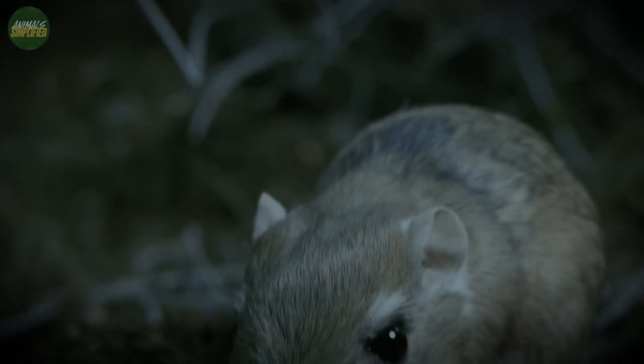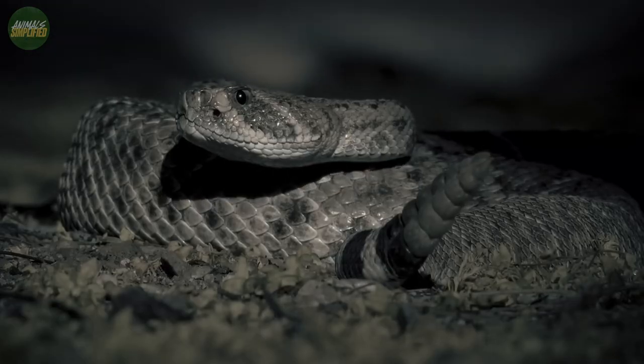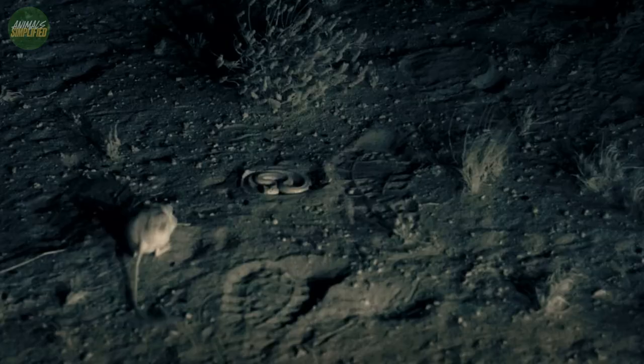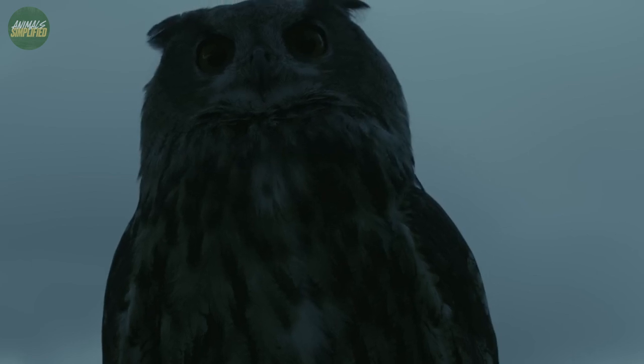Another notable feature is the jerboa's fur. Soft, often sand-coloured, and sometimes silky or velvety in texture, it provides an effective camouflage against the desert backdrop. This camouflage is a vital survival trait, allowing jerboas to blend seamlessly into their environment, evading the notice of predators.